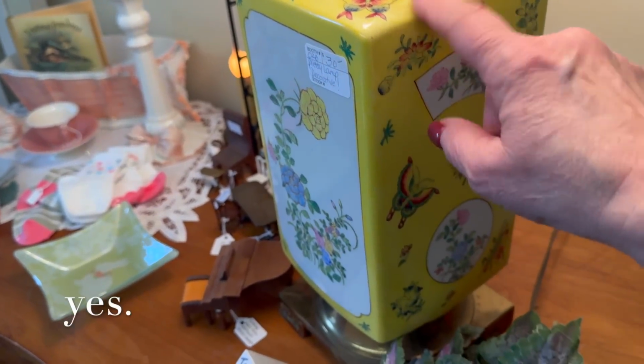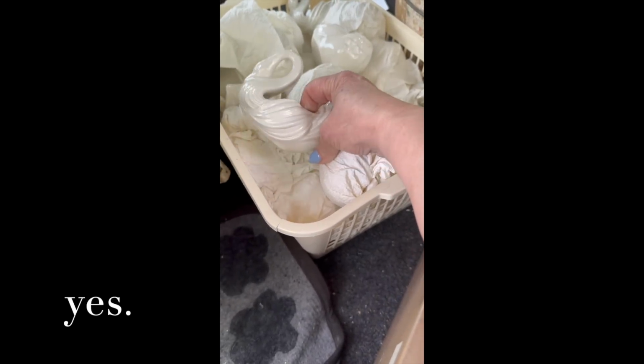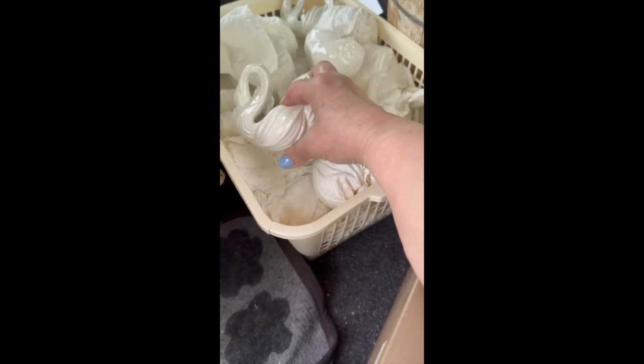These are Holland mold pieces, 35 little swans. Like, how could I pass that up?